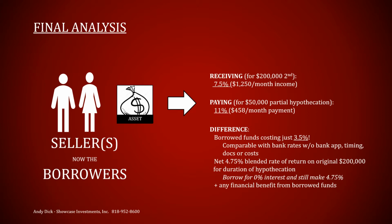If you calculate what the blended rate of return is on the original $200,000 note now, just for the duration of the hypothecation, you're looking at about 4.75%. This means that they're basically borrowing for 0% interest and still making 4.75% interest on that entire $200,000 note without having to sell the entire note. Again, once they get done paying off this hypothecated $50,000, they go right back to keeping that entire 7.5% annually.